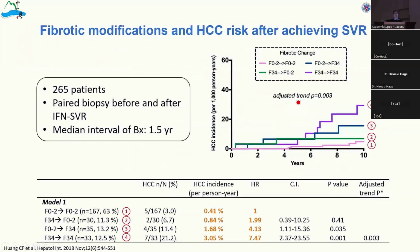We all know that successful antiviral therapy could modify the severity of fibrosis after SVR. So it would be very interesting to look at the dynamics of fibrosis status in the prediction of HCC. So we stratified the patients into 4 groups. The first is mild to mild fibrosis after SVR. The second is advanced to mild. The third group is mild progressing to advanced. The final group is persistent advanced fibrosis. As you can see, the hazard ratio increased from 1.99 to 7.47, indicating the fibrosis change is very important, even more important than the fibrosis at baseline.